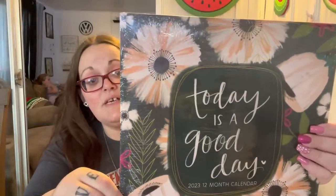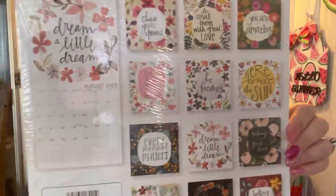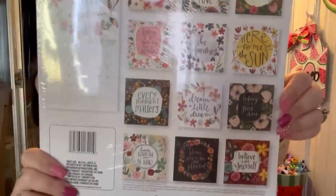So let me see. I'm trying to make sure, because some of them I did get two. But I didn't get two for all of them, which is really weird. I don't know why I didn't. I got two of these, so that way I can make two sets. This one says, today is a good day. It just has a bunch of inspirational things on it, but with different flowers. So I went ahead and got that one. Got two of those.